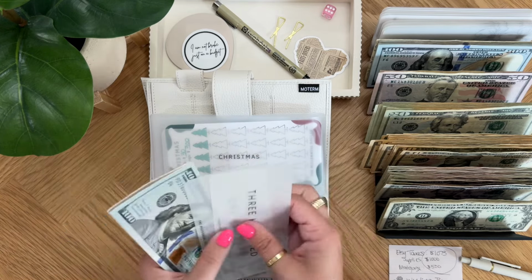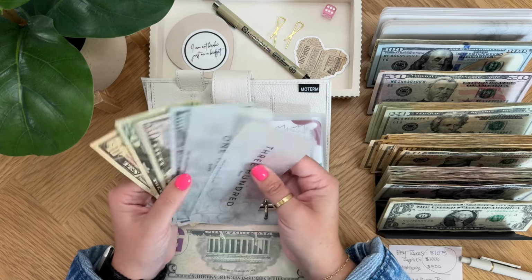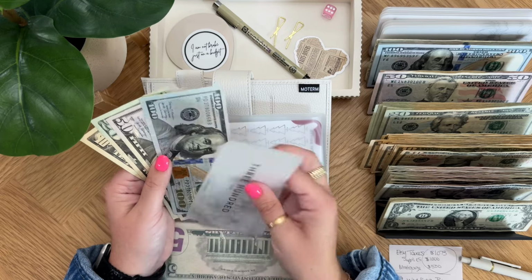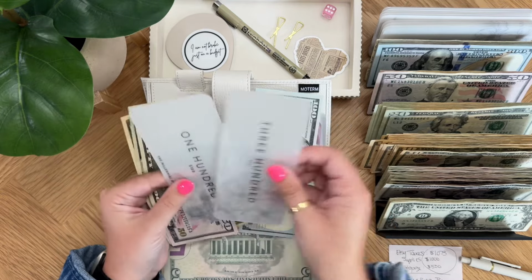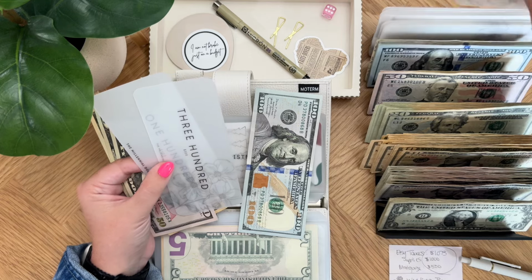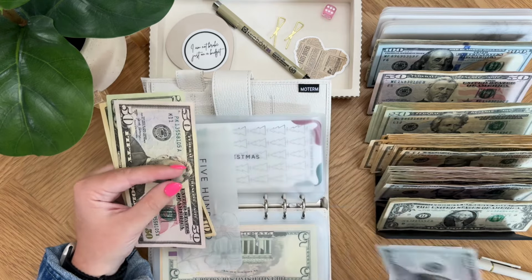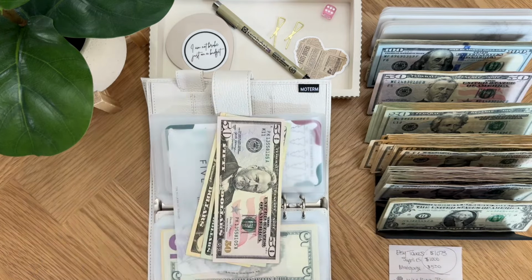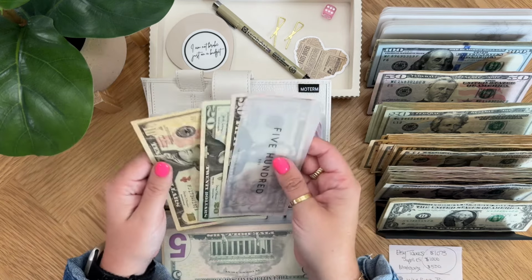So Christmas has 300, 400, 500, 550, 570, 580. But thinking about it now, I think I want to put this 100 in the bank. Do that. 3-in-1. That's 400. So I need a $500 placeholder, which I do have. So that'd be 500. I could put these up. This goes to the bank. So yeah, let's do that. Christmas is 100. Okay. So 500 will be in the bank, 550, 570, 580.